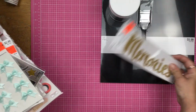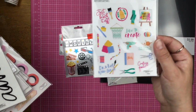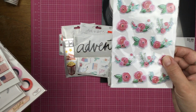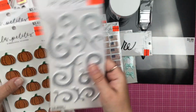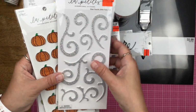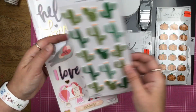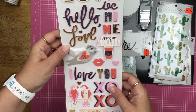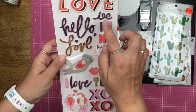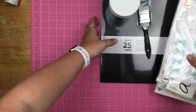And then I went through their sticker aisle because they had sticker clearance. So I got memories, some bows, these movie ones, some create ones, adventure, some puffy flowers, some American flags. I got two of these silvery kind of curly cues. They're great to tuck underneath the floral clusters. I got glitter pumpkins because they're adorable and I love them. And then glitter cacti. And then some love words. I had to ask my husband what this was because I had no idea, but he figured it out. It's be mine. So that is what I got today at Hobby Lobby.